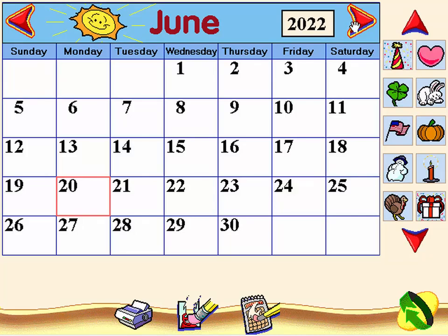Click on these arrows to change the month. Click on these arrows to see more stickers.